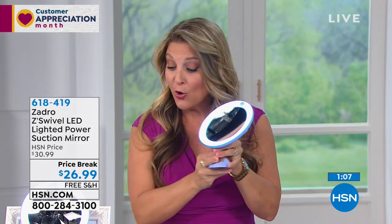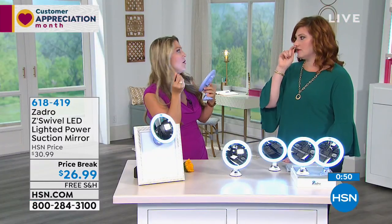What I love about it is not only that it's the best of the best because it is Zadro, but more importantly that this is a tool you are not going to use just once or twice a day. You're going to find that you are using your mirror multiple times a day, whether it is tweezing, extractions, putting on your makeup, putting in your contacts, or putting on your jewelry. It's the most helpful little tool in my home. I love it. I think you're right about your contacts, that's another great idea.